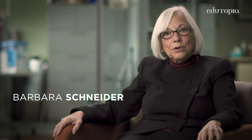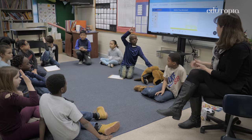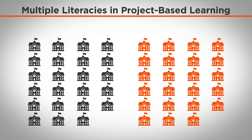My role in this was to help with the design of the research. Part of the group would get the project-based learning, and the other group would study science just as they traditionally do. We had to make sure that our sample was balanced with respect to their achievement, their population characteristics, and school enrollment size. We looked at 46 schools, 23 in the treatment and 23 in the control group.